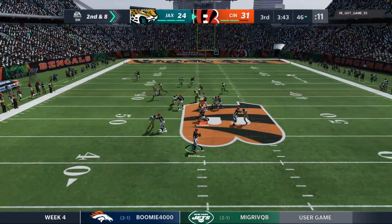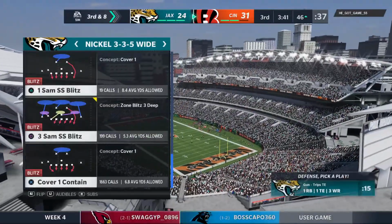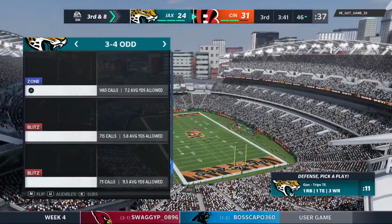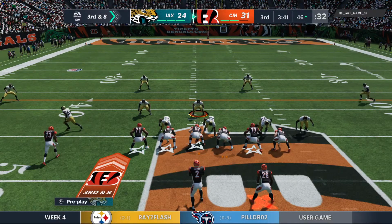They go play action. Winston. And his throw is incomplete. Juju Smith-Schuster, the intended receiver that time. And it's 3rd down. From the snap, he certainly looked like he knew where he wanted to go with the ball, but surprise, that guy was covered. So that took his attention elsewhere to no avail.